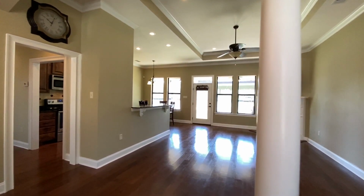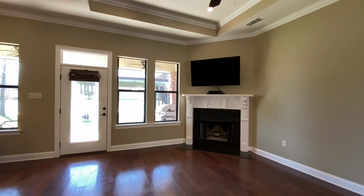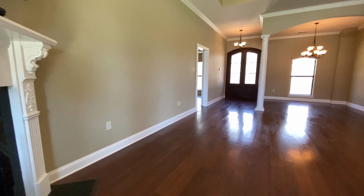This home also has an open space floor plan with varied ceiling heights, crown moldings, and a granite surrounded fireplace, and this space lets in lots of natural light.